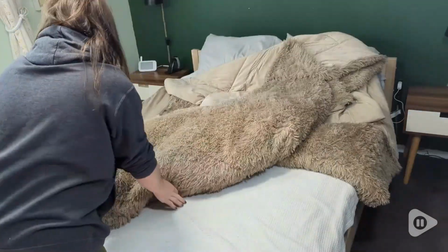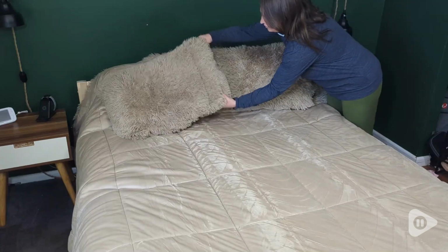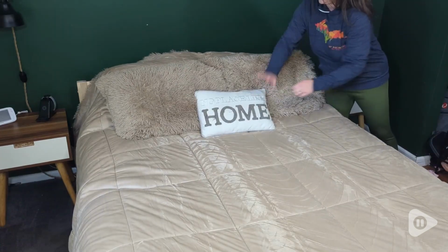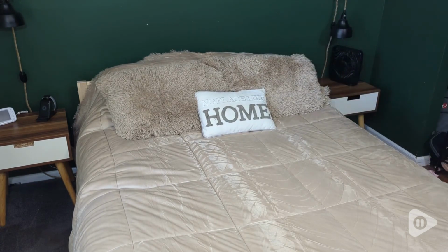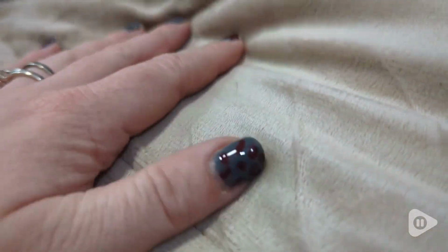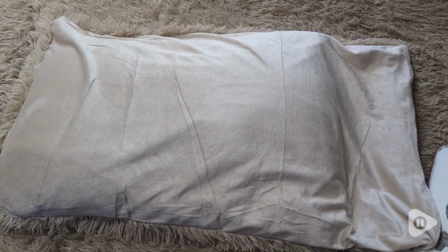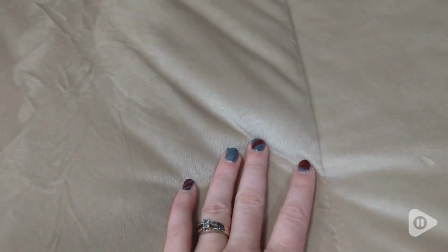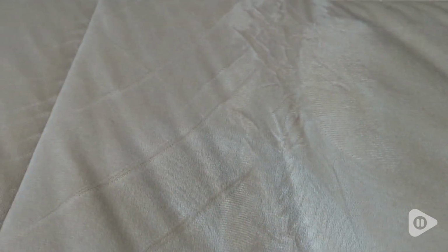So I wouldn't say it's lightweight and I wouldn't say it's heavy. It's about in between. I used it to replace our down comforter because I wanted an extra cozy looking blanket for the winter, but it's also lightweight enough that we'll be able to use it in the summer. You can flip it over and there's this beautiful soft velvet on the other side.